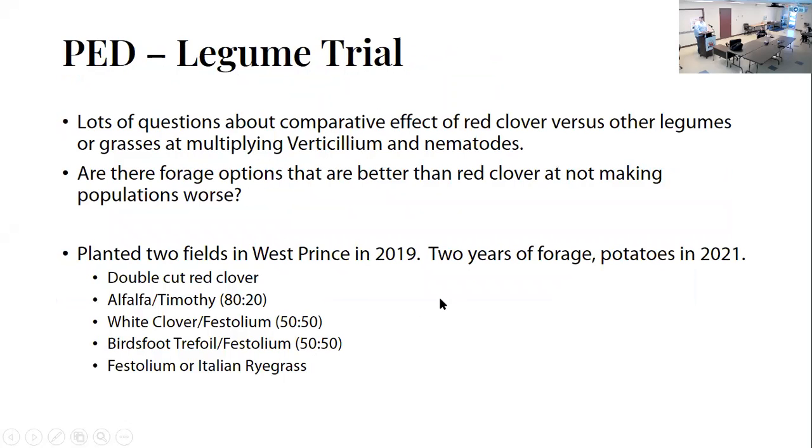Then we're doing an early dying project through AIM, where we're looking at the comparative effect of different legumes. We're getting a lot of questions from growers on, you know, is red clover that much different than other legumes or other forage species in terms of how it multiplies verticillium and nematodes? Do I have other options? If I want to keep forage in my rotation, but I don't want to make nematodes worse, what are my options? So that's why we started this trial in 2019.